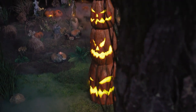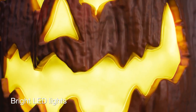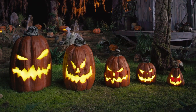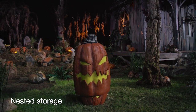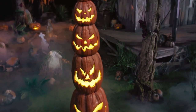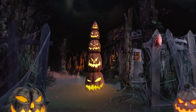Wherever you lay them to rest, each face burns bright, individually illuminated with energy-efficient LED light. When it comes time to pack your pumpkins away, each nests easily inside the other for easy storage. Until next year, when the 8-foot jack-o'-lantern stack is ready to rise again.